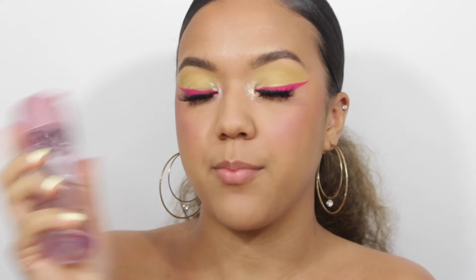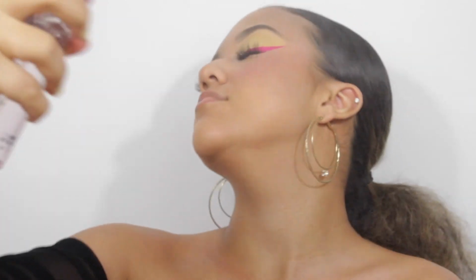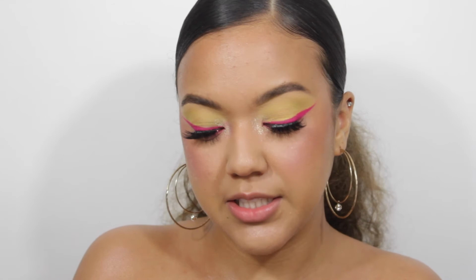It's time to finish up the face before moving on to my lips. I'm going to drench my face in some of this MAC Prep and Prime spray like I did in the beginning, and then quickly add some highlighter. While my face is still wet from the spray, I'm going to get into my highlighter.